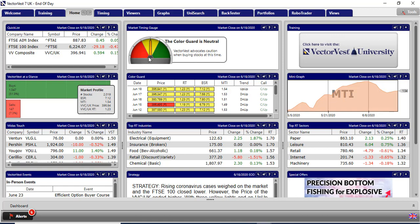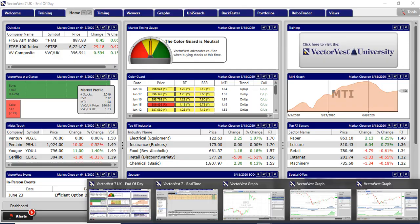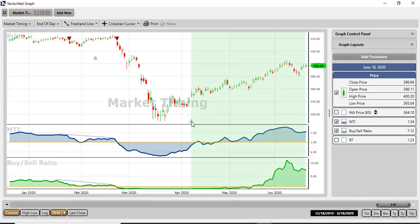I think that there's a good chance after today's trading, if nothing changes, that we'll be into this green part by Monday. So let's see what the close says tonight. I've got the VectorVest end of day chart here, on the 7th. This is the end of day VectorVest UK market timing chart, and this is the 2,000 shares that we follow, equally weighted, and we've got a very similar situation. There's the DEW still in place, and this market making its way up, and if it were to break a new high, and this will certainly be well up today, I think, then the MTI hasn't followed.